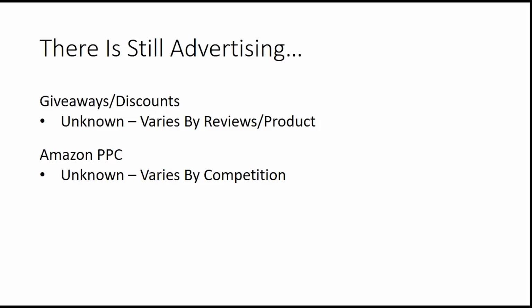And the unknown here is it really varies by the competition. For example, if I was trying to compete against, let's say, wool winter socks or women's wool socks or something like that, that cost is going to be completely different than if I was trying to compete for the keyword Amazon Echo or men's Nike shoes, or Ultra Boost, or hopefully you get the idea and get the picture. But that's how it varies. It really depends on how much competition, the amount of reviews, the product itself, the category you're in, and even the time of year when you're going to advertise.